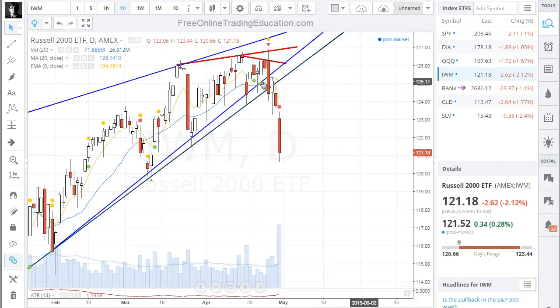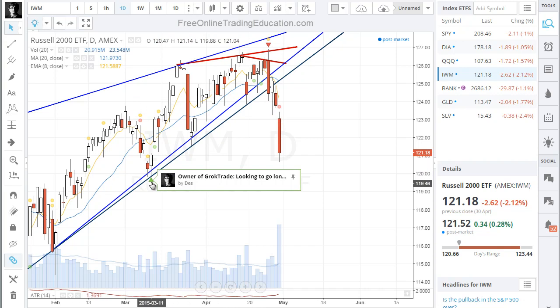Small caps just has crashed and burned on big volume. We're coming to a support area right there coming across. And you can see that triangle? That triangle is actually an area where I said buy, and it has gone up, up, up, up. Now I said sell, and it's going down, down, down.